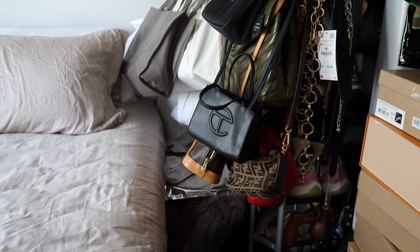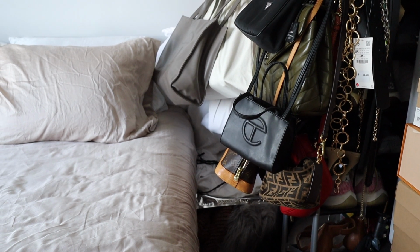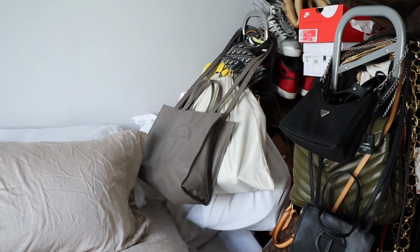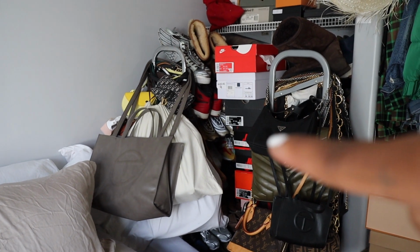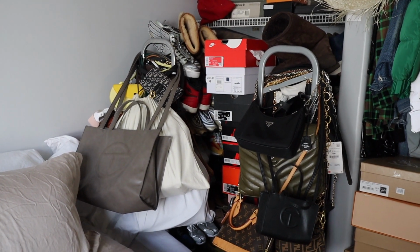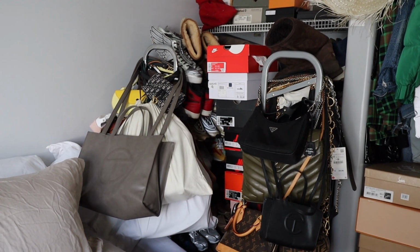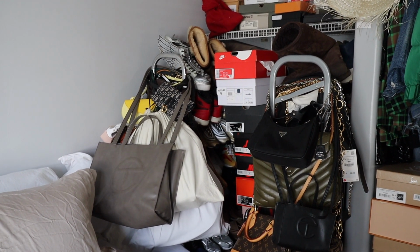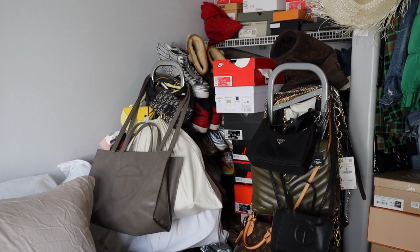So yeah, I want to select the sneakers that I need to clean. I have all of these boxes in the middle, which are new sneakers that I got. So I'm gonna get rid of any boxes I don't need. But my Jordan ones, I always keep the boxes, and my designer shoes, I always keep the boxes. So we're about to tackle this because I've been meaning to do this for a while, and we finally gonna get it in.